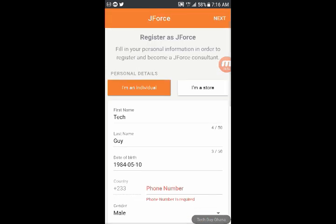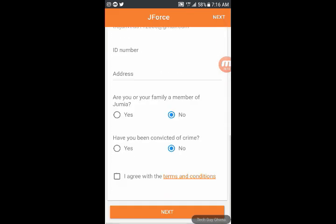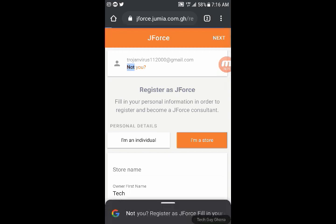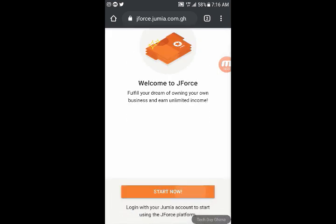So that's all. Some people have stores and like to make bulk purchases and earn a large commission, so here you can sign up as an individual or as a store. All that you have to do is go there and sign up. After that, you'll be sent to this tab. So let me go back and log in to my account.